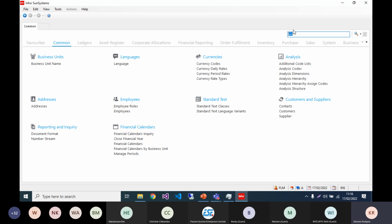As I said, it's multi-company, so I can set up multiple companies in SunSystems. If I want to switch from one company to another, if I'm working in different companies, I'll just change the business unit. Here I'll be able to select the company that I want to work in without logging off from SunSystems to log in again. So I'll just change from within the same login session. Then I select the business unit or the company that I want to work in.